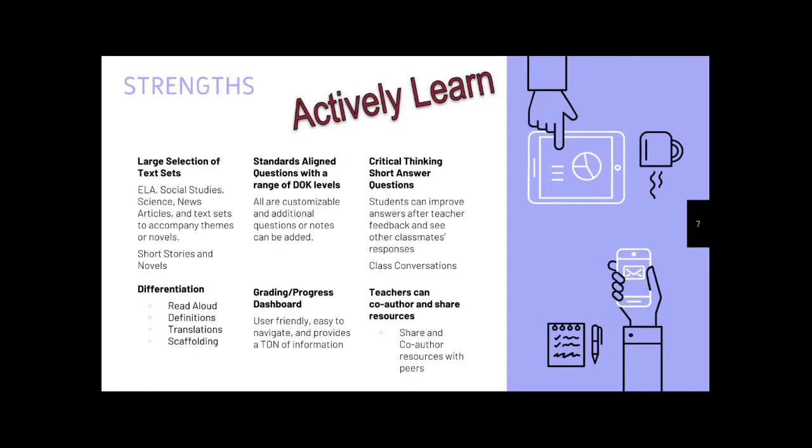Actively Learn has a large selection of texts, including short stories and novels, and text sets to accompany themes in novels. All of their questions are aligned to standards, and you can also customize them and add anything else that you would like, as well as uploading text that you would like kids to read as well. The short answer questions employ critical thinking skills and can inspire class conversation, so kids can reply to each other.